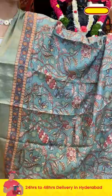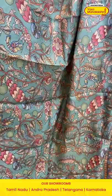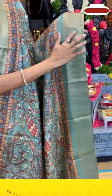Here comes the next saree in sea green color with beautiful flowers, peacocks, all in multicolor printed pattern on the entire body. And the saree is very lightweight, easy to carry and very comfortable. And it's at a very affordable price also. And this is the border for the saree, which has gold kadi to it.